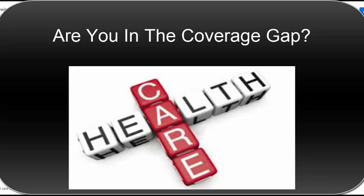If you or someone you know is approved for disability and is waiting for their Medicare benefits to kick in, they are in what we call the coverage gap. This conversation that you're about to listen to covers 7 different ways that you can close the gap and get treatment until your Medicare kicks in.